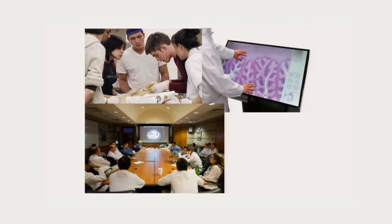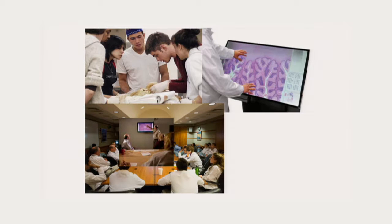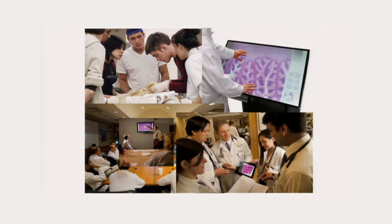We want them to be in real and in mock tumor boards to see how a pathologist really interacts with their clinicians. We have very close relationships with our clinicians, and we want them to see that. We want them to see how histology and all of this stuff that they're learning is actually showing up in a clinical realm. And finally, this is one idea I've had, is we want to have pathologists on rounds, okay?